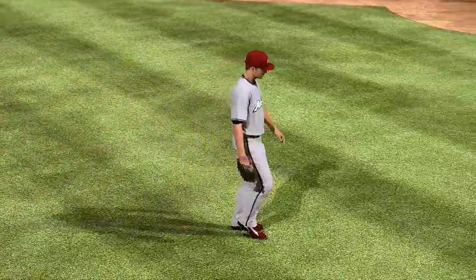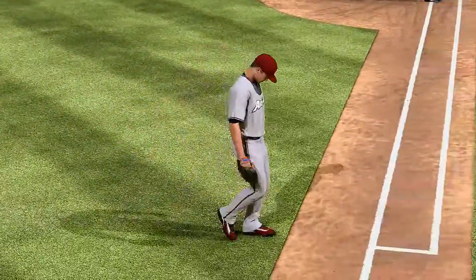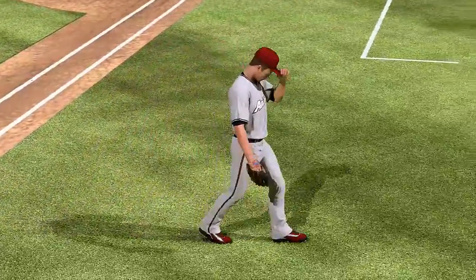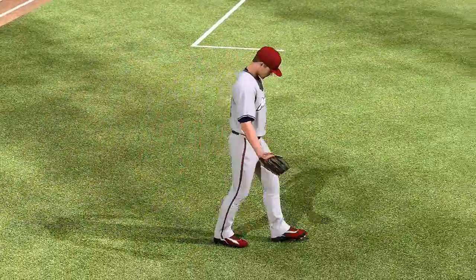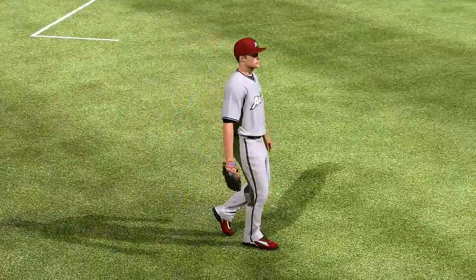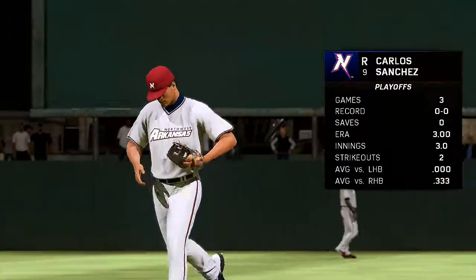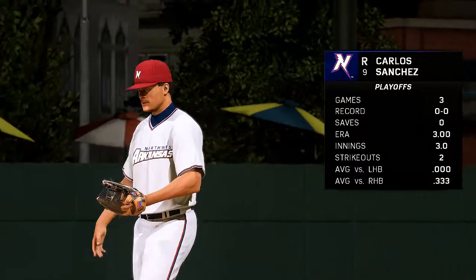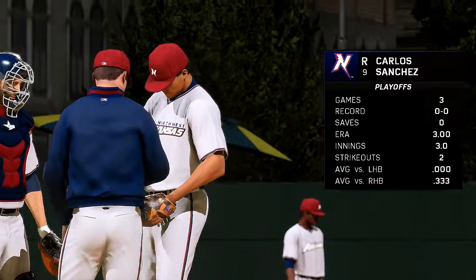So as he departs, his fate is still up in the air. He could stand to win it. He could get a no decision. He could even be on the hook for the loss if both runners come around to score. Carlos Sanchez will come on now in an awfully tough spot as there are two on here with nobody out.